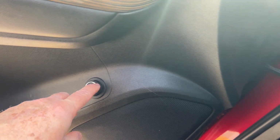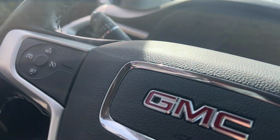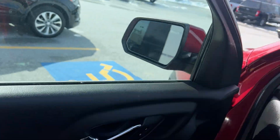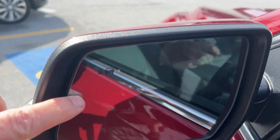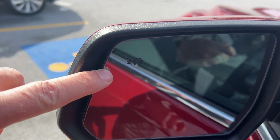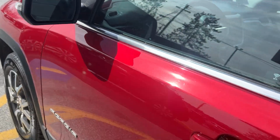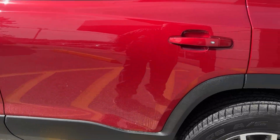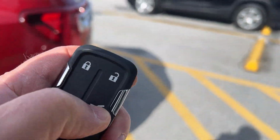Now this does have a power lift gate, which you can open your hatch from here, but you can also do it with a key. You can also set the height on it there. We have blind side alert here in your mirror. So basically it's got a radar that goes out and back. So if there's a car in your blind spot, it's going to flash orange in the mirror there. Just another little nice safety feature this vehicle would have. Once again, you see the rims are very good. Your power lift gate is right here. Just hit that twice.